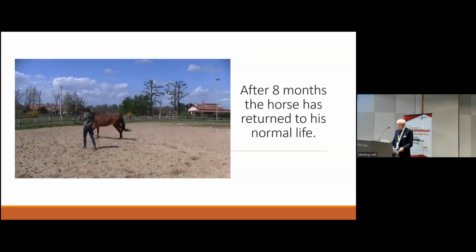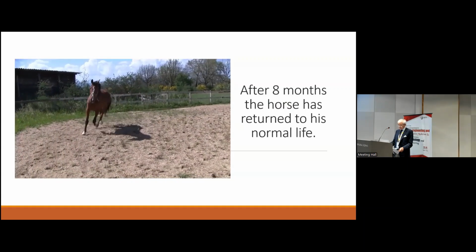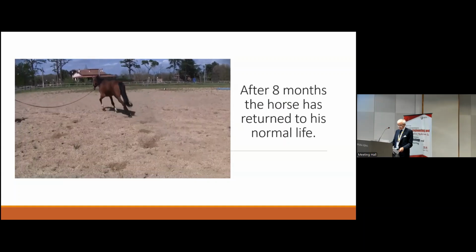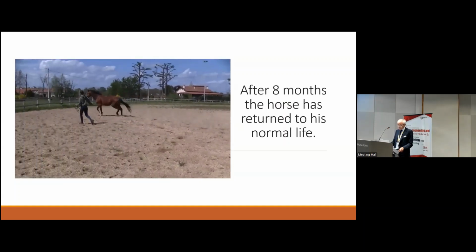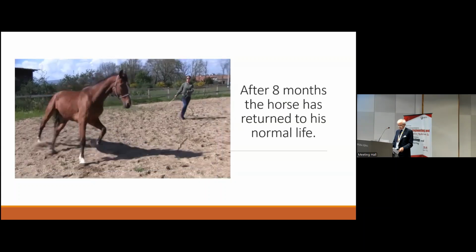After 8 months, the horse has returned to his normal life. He can trot, he can gallop, and usually you have to put down a horse with this kind of lesion. Gallop.